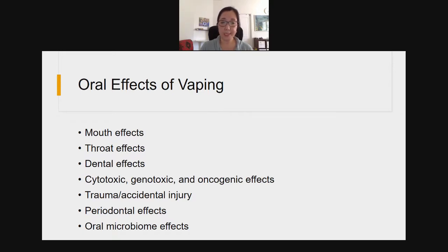There were not very many studies on dental effects, but there were reports of adverse effects of toothaches, changes in tooth colors. Cavities were found to be associated with vaping, abscesses, and tooth sensitivity. Research at the molecular level is still inconclusive with the research that's out there, though. It does seem to suggest cytotoxic, genotoxic, or oncogenic effects, with reports of reduced cell proliferation and viability, altered cell morphology, promotion of apoptosis and necrosis, DNA damage, and increased transcription of pro-inflammatory cytokines.